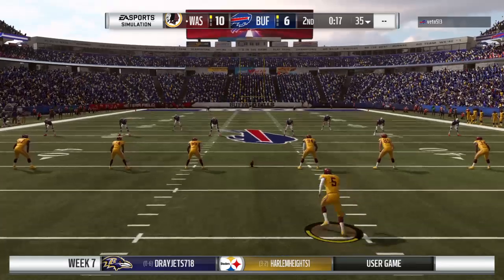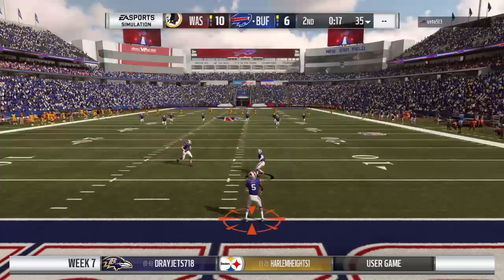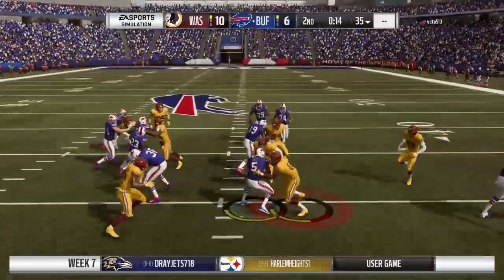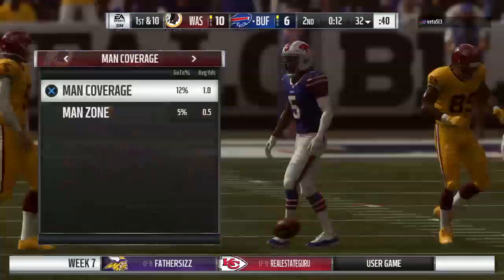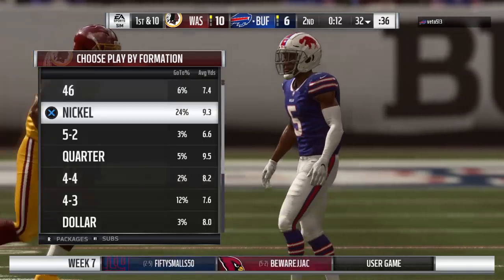Set now to kick this one away, and off it goes. This is fielded at the goal line. Solid return, pretty good field position. They'll start at the 32-yard line. Now the Bills offense gets ready to head back onto the field.